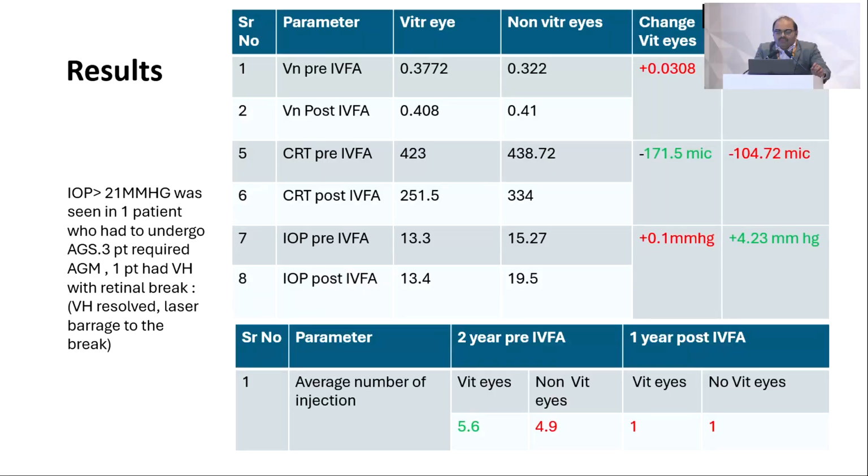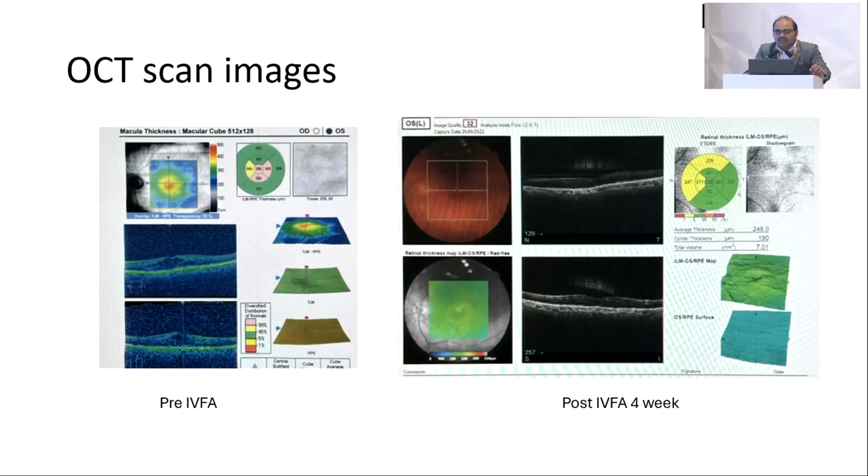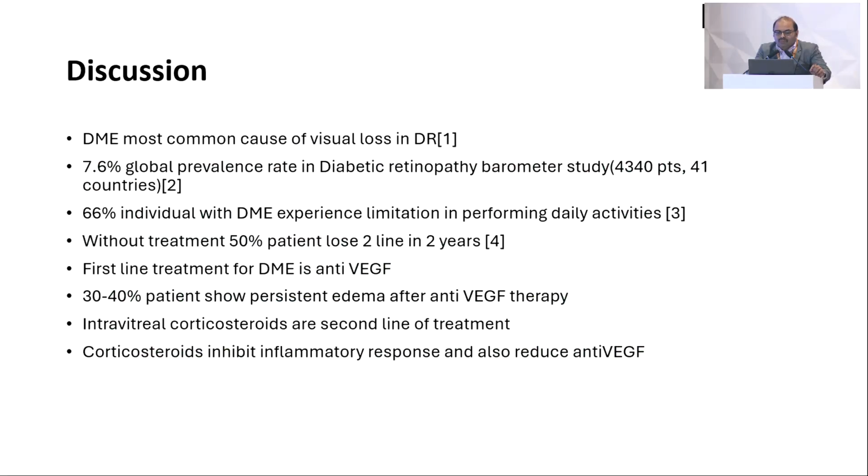Intraocular pressure more than 21 mmHg was seen in 1 patient who had to undergo AGS. 3 patients required AGM, so 3 plus 1, 4 patients had high IOP. 1 patient had vitreous hemorrhage with a retinal break. These are demonstrative OCT scans where we see a central involving macular edema pre-IVFA, which reduced over a period of time and was well maintained.